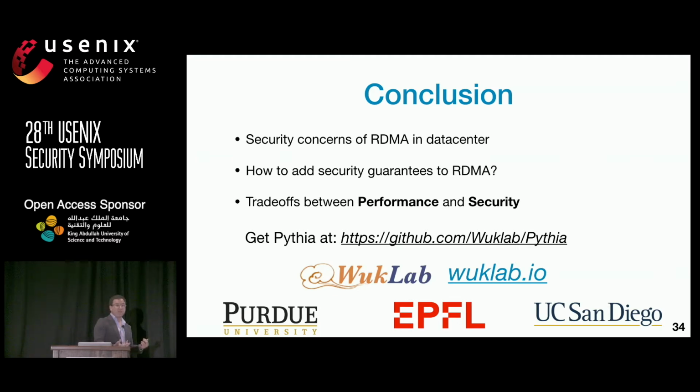RDMA is attractive because of its good performance. Once we add the security guarantee, we add overhead and the RDMA performance will be a little bit slower. Whether RDMA will still be attractive to data center engineers with a little bit lower performance is what we need to think about, and we need to design the whole system carefully.